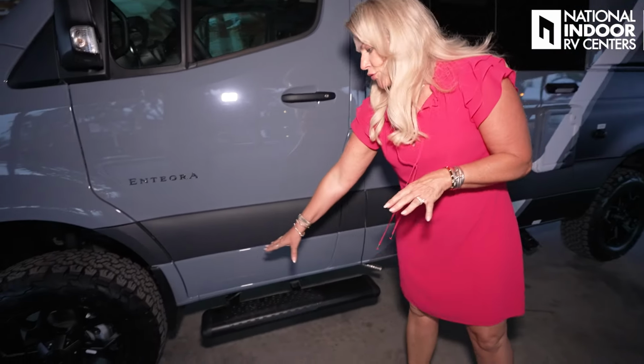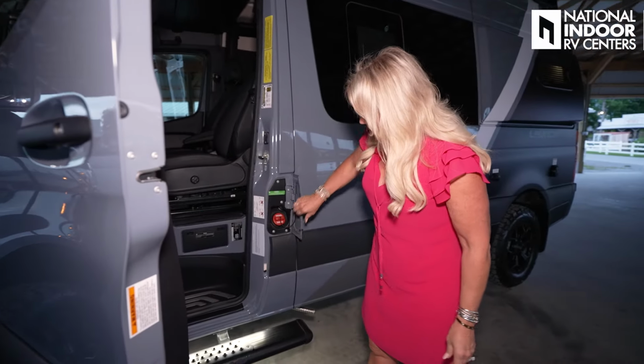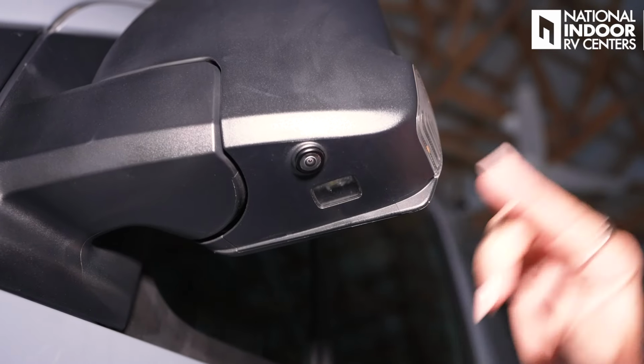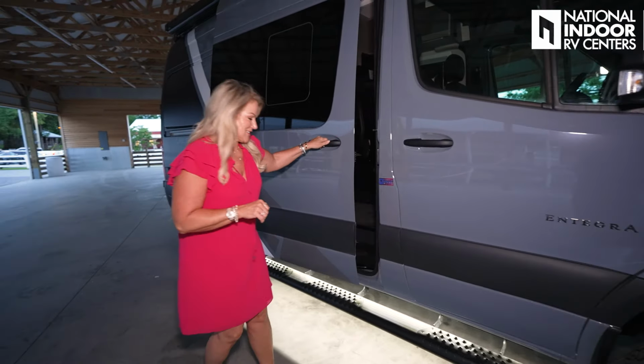And then we've got the reinforced running board here, entry into the front cab. And right inside that door is your 24-gallon diesel fuel tank. Side mirrors for the driver and last camera for that 360 view. I've loved showing you the outside. Now let's go check out the inside.